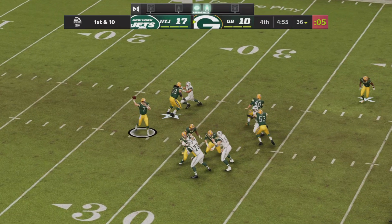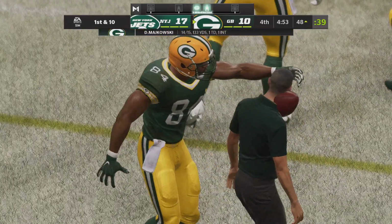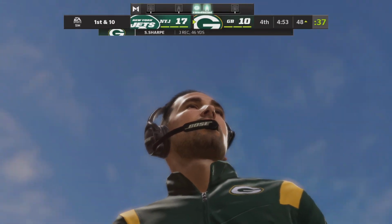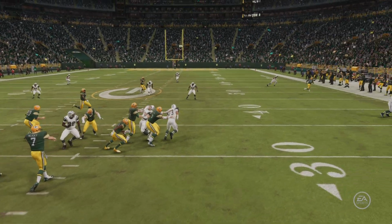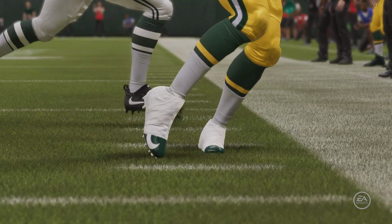They'll look to throw. Got a man right side, it's Sharpe. And he'll take this to the other side of midfield before going out of bounds. I like the design that we're seeing right there. This is what they need, down by a touchdown here in the fourth. They just need to keep working their way downfield, and when they see openings, take their shots.